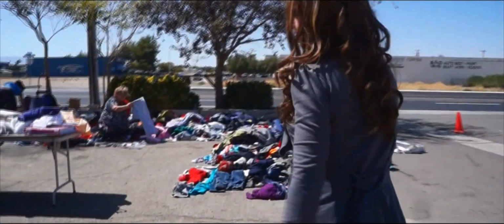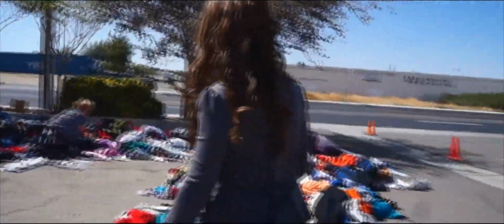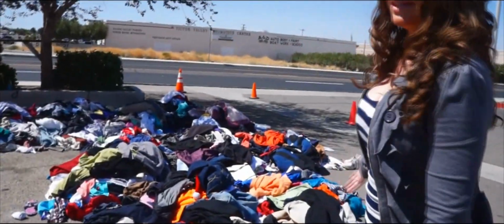That we do Thursdays, Fridays, Saturdays, and Sundays. We bring out the clothing that we have in overabundance. We bring it out and then we sell it to the community.